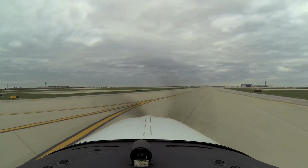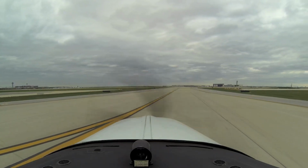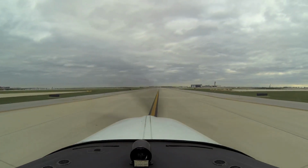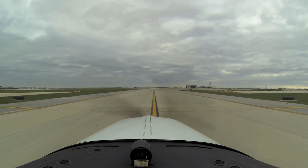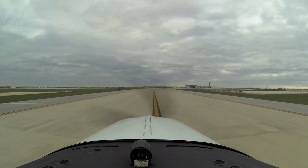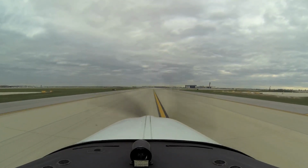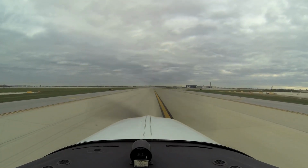Getting metering, American 1215 off Hotel 10 with Lima. Zero Tango Bravo, switch over to the tower now, 126.9. Tower 126.9, Bonanza 0 Tango Bravo. Have a good day. Thank you too. Who else called me for taxi? American 12.